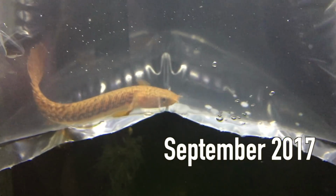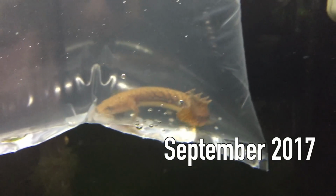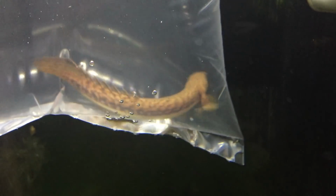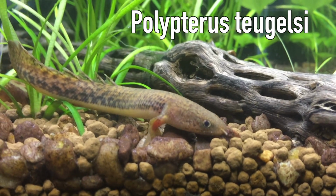Hey YouTube, this is Pecktec, and as you might remember, back at the end of the summer, I brought home my first baby big fish. This is a Polypterus teugelsi, and I decided to name him Mr. Tubes. Now to me, Mr. Tubes is one of the most attractive species of Polypterus.